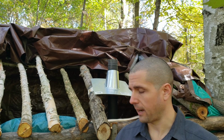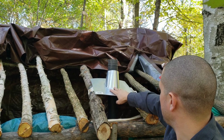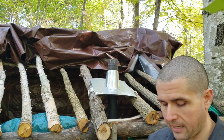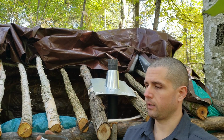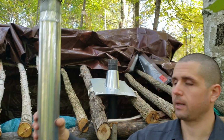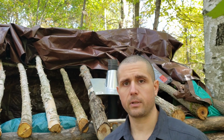So next step, I got the jack fastened down. Now I have the flashing set so I can start setting up the tarp. Once I get that, then I can place the tarp over it, and then I'll install the storm cover and the other section of the chimney, which is right here. So we'll go ahead and start setting up the tarp on the other side.